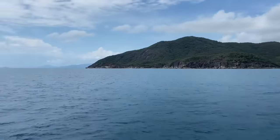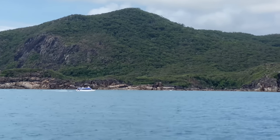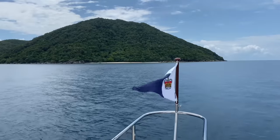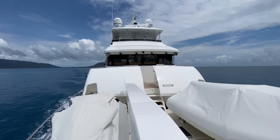Anyway, conditions were lovely, and that's Fitzroy Island on the left there, and this is Cape Grafton, just south of Cairns. Coming in close to Fitzroy, have a bit of a look. Beautiful conditions.